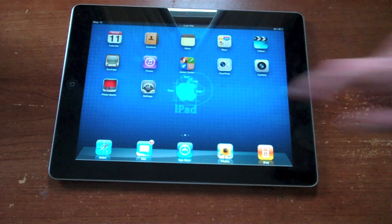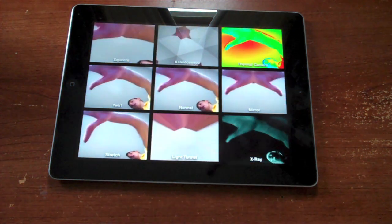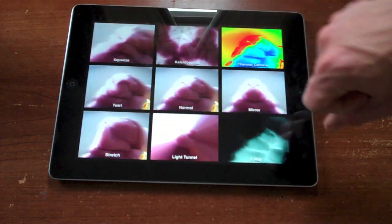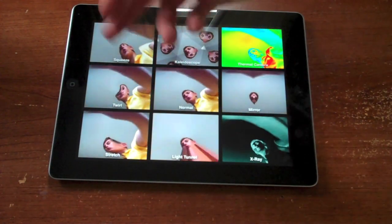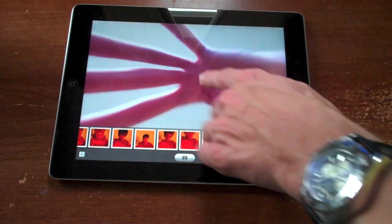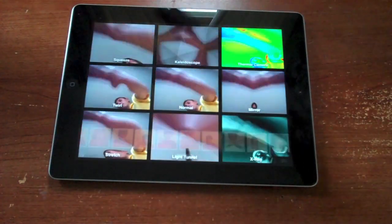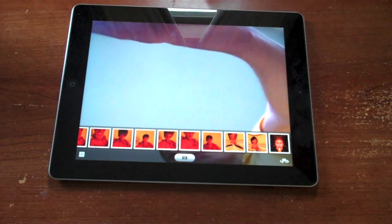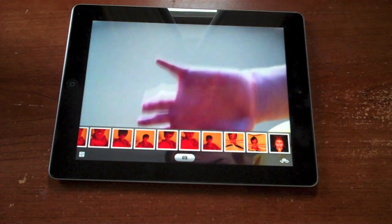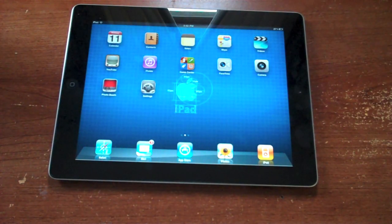But the cameras, as I said, are nice to have. Photo Booth is a new application that utilizes your cameras. It's pretty much the same as Photo Booth on the Mac. It just takes what you show it and it distorts it. For example, if we go into Squeeze and we stick my hand there, then we can move the effect around anywhere on the screen. So, cool. Definitely a good way to spend some time if you're bored. But that's definitely fun. You can switch back and forth between the front and rear camera.